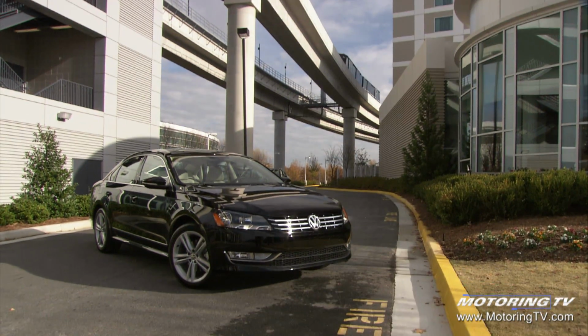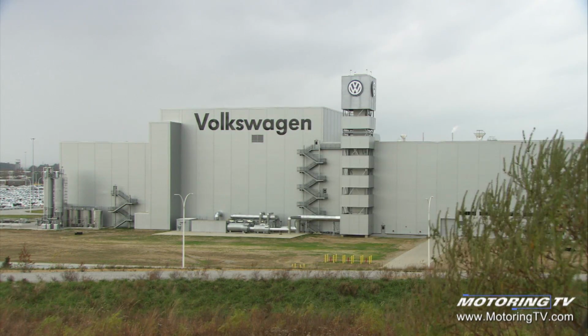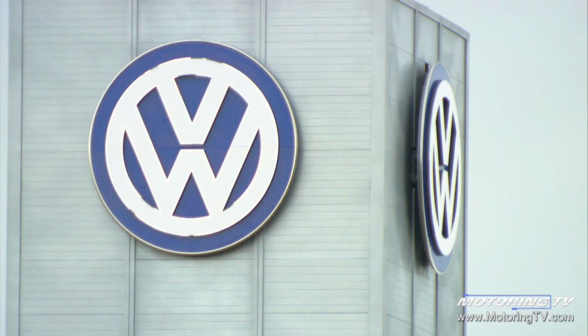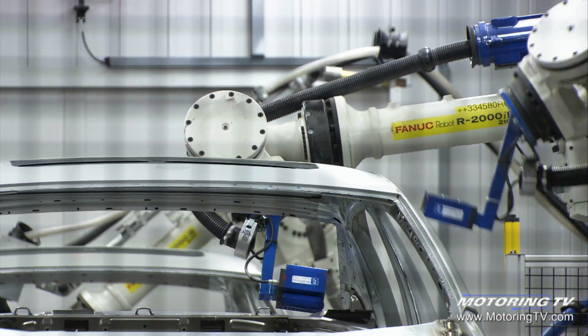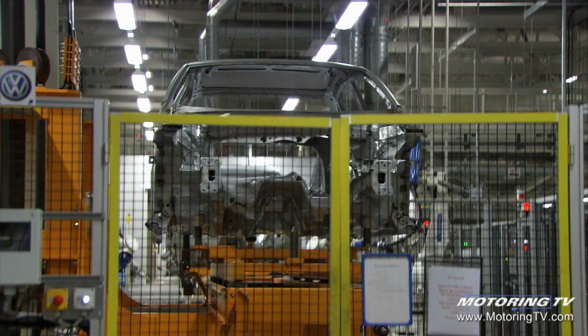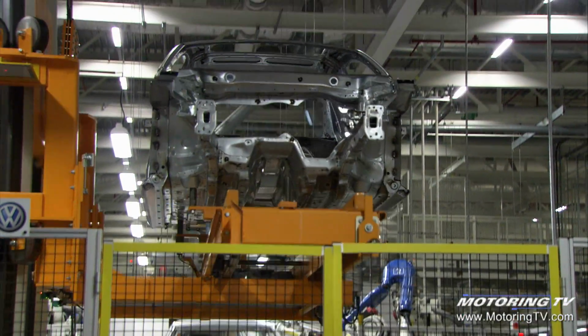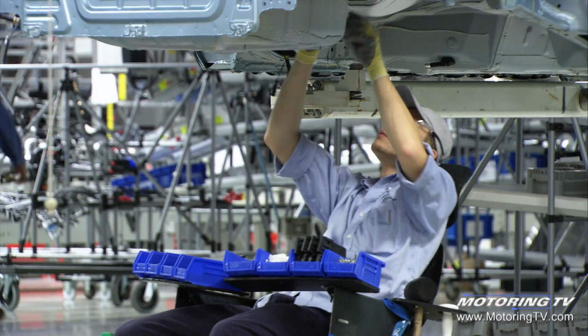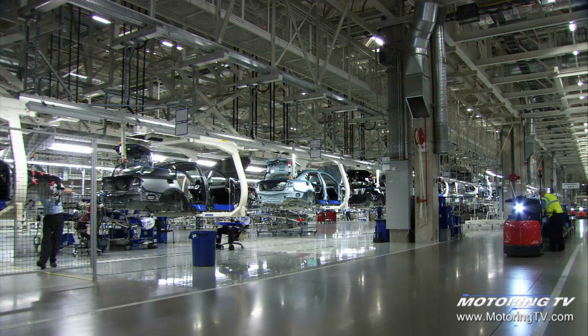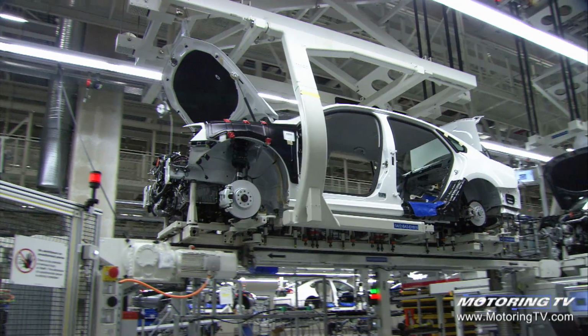Recently, we had a chance to visit the Volkswagen plant in Chattanooga, Tennessee, as the company has returned to the States to build vehicles. In this plant, they're building at the moment only Passats. Now, Volkswagen hopes to triple its American sales to 800,000 vehicles by 2018. I'm not sure what they've been smoking. However, you can bet the company is expecting the new Passat to pull its weight.